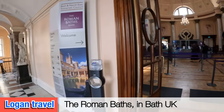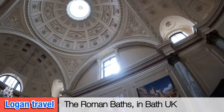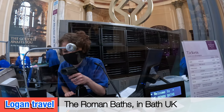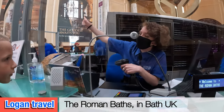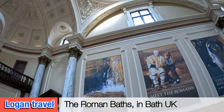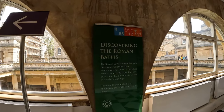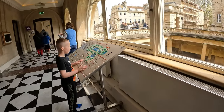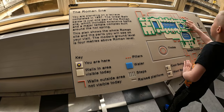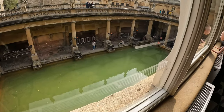It looks nice inside. Getting our tickets scanned. Head around that way to get your free audio guide. Thank you. Now it's time to check out the Roman baths. The water looks horrible. I wouldn't like to swim in there.